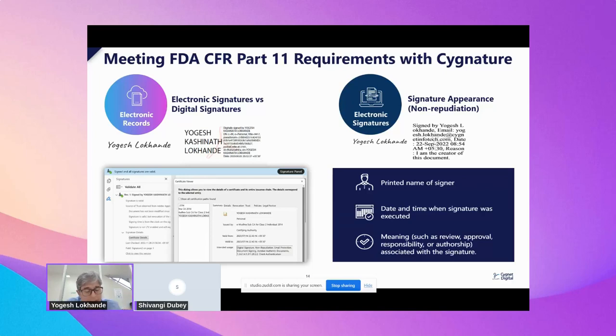A digital signature is something that has a third party trust associated with it. For example, you purchase a DSC in a USB token from a certificate authority, which has a cryptographic method to put your signatures. That is what in general terms is known as a digital signature. Compare that to electronic. Electronic is nothing but you sign a document on a piece of paper, take a photograph of it, and that becomes your electronic signature because it's in electronic format. So in Part 11 compliance, which signature do you need? Do you need an electronic signature or a digital signature?